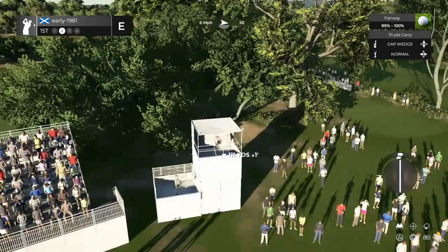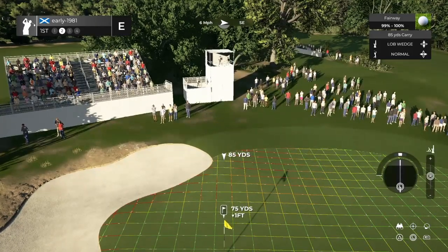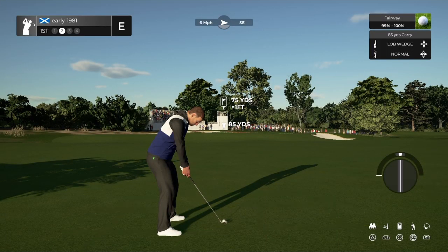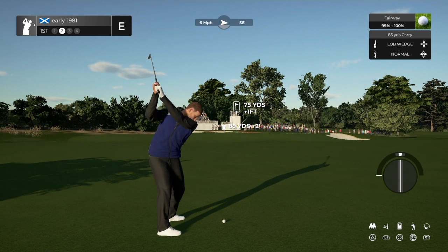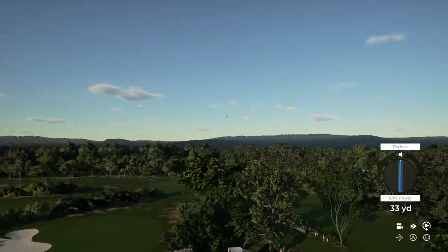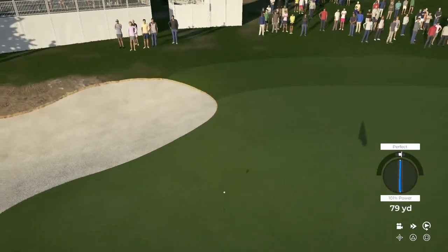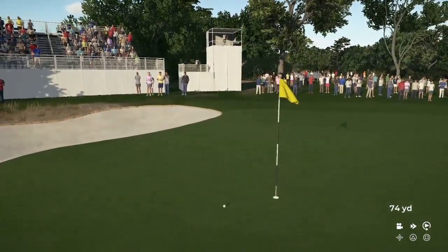They are going to be firm and fast with some aggressive breaks. So really having to loft this up and trying to spin this all the way back. So probably going to land this past the pin and hopefully we can spin this back towards the flagstick and leave us a makeable putt for birdie. It's a great strike. This is tracking well. Now it should spin back. There we go. We generate a lot of spin action there.